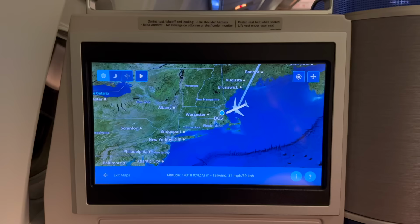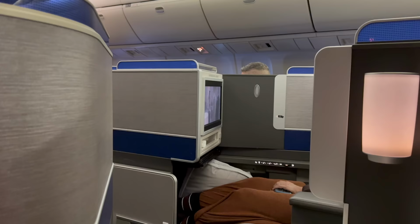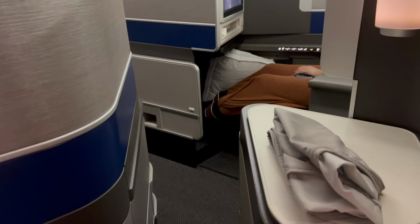The moment I stepped on board this plane, I noticed how big the business class cabin is. This configuration has 46 business class and only 99 economy seats. So therefore the service does take a while if you're in business. Nonetheless, our cabin crew today were really professional and friendly. They're some of the best United crew I've encountered.